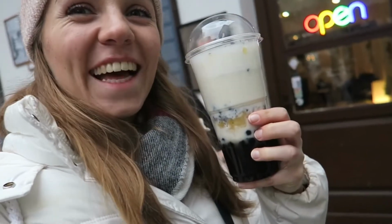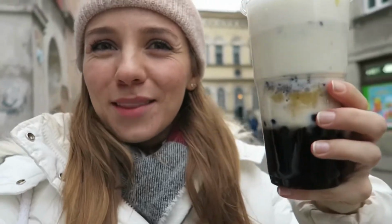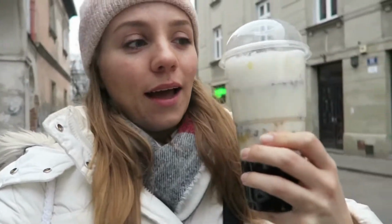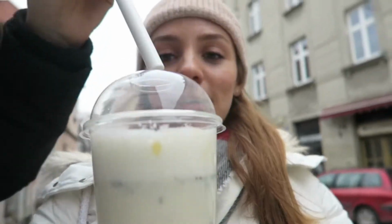Oh, hello Mum! We just got a bubble tea. I've never seen someone take so much care into making a bubble tea. She mashed up a whole banana, put it in here. I think it's tapioca in the bottom, I'm not sure. I'm not sure I like tapioca, but yeah, and then oat milk and Oreo. So let's see. Should we mix it? Yeah, we have to mix it.